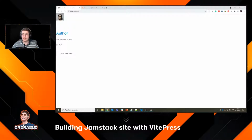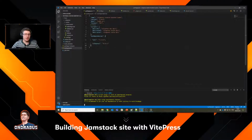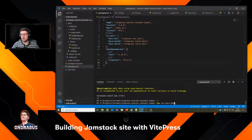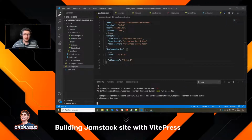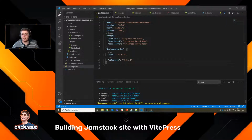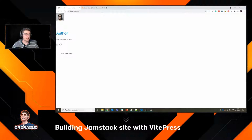Now you're looking at the site that we were building last time, but when we go back here in the code, I'm just gonna make this a little bit bigger so you can see everything. When we look at this and I run npm run docs dev, which is the development command here, you see right away that you're not waiting for anything. You're not waiting for anything to build. You're not waiting for data to be downloaded, nothing. You just get the website server. It's running and you can just see the website right away, which is very cool. It's very fast.